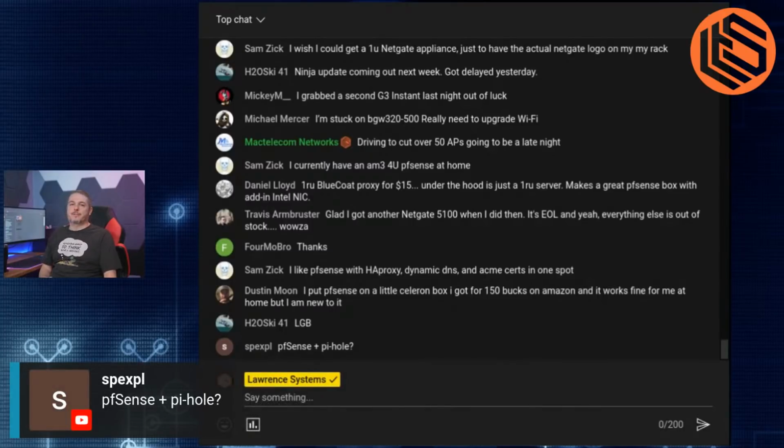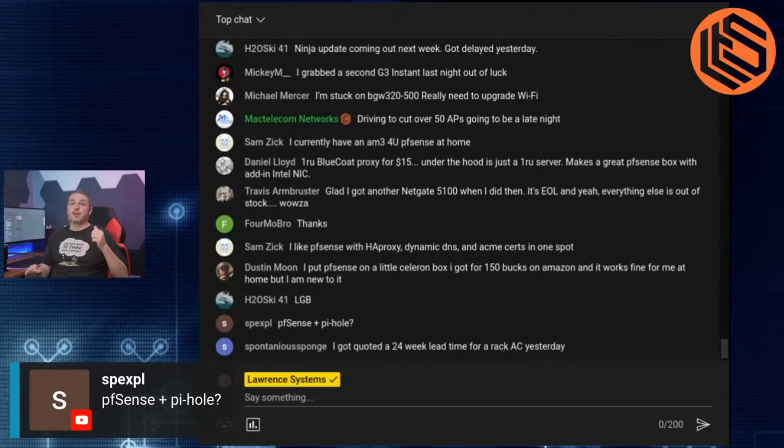I never use pfSense with Pi-hole. Not that you can't. I just don't use Pi-hole. I have pfBlocker, and that's fine to me. And someone will probably say Pi-hole has more features than pfBlocker, and you'd be correct. So if you need those more features that come with a Pi-hole, then get a Pi-hole. If you are fine with the blocking and the feeds that come with pfBlocker, then use pfBlocker.